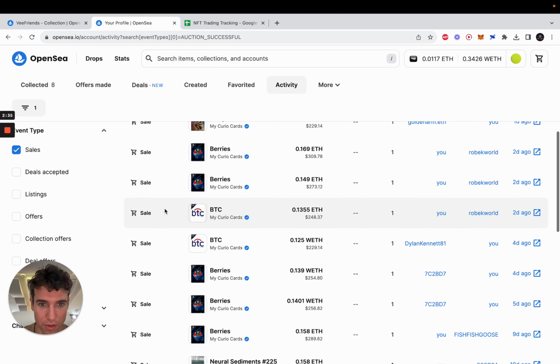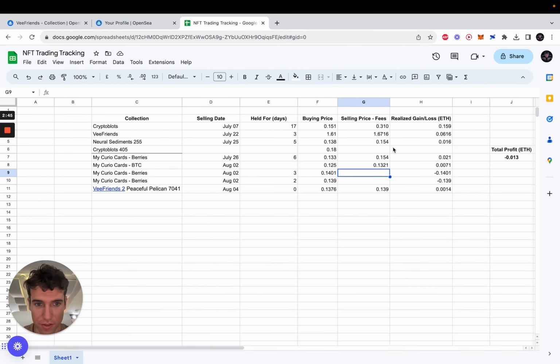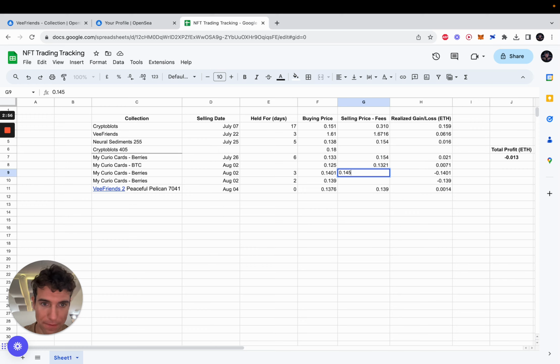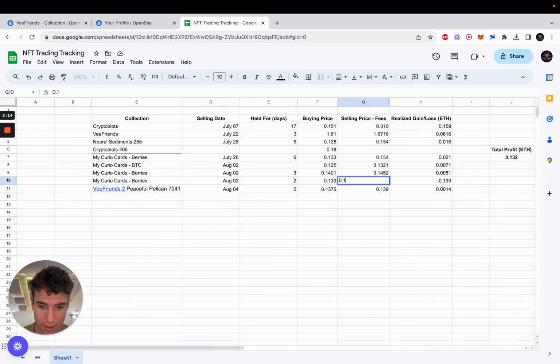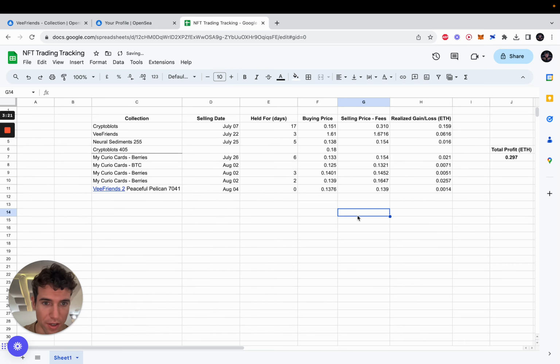Let's add the other 2. One of them was sold for 0.149, and let's add this to our table. 0.1452. Some little profit, as you can see. And the third one was sold for a little higher, fortunately. 0.169, which comes down to this number. Let's add it quickly. 0.1647 ETH. So we made a bigger gain on this one.